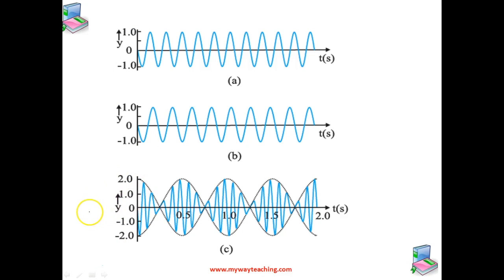This figure illustrates the phenomenon of beats for two harmonic waves of frequencies 11 Hz and 9 Hz. The amplitude of the resultant wave beats at a frequency of 2 Hz. You can see here, the resultant wave is here. Superposition of two harmonic waves, one of frequency 11 Hz and one of frequency 9 Hz, gives rise to beats of frequency 2 Hz.